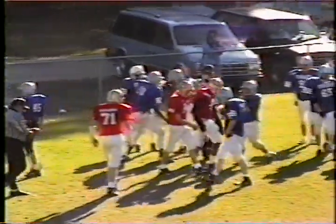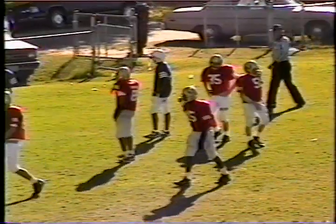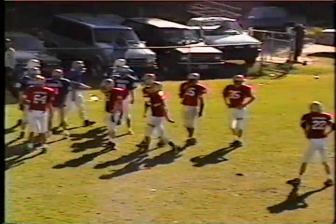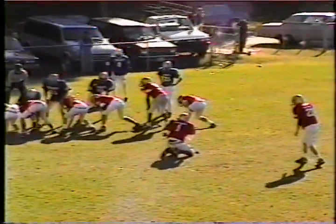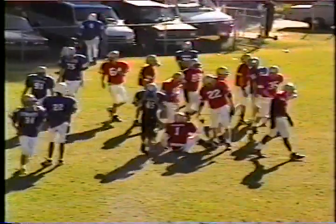And the score is 49ers 12. And the next point try will be coming up. And the score remains 12 to nothing. 12 nothing.